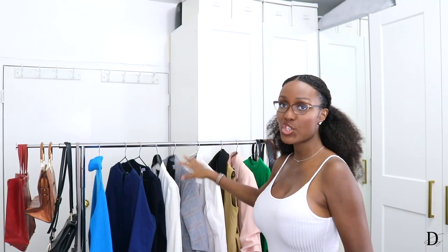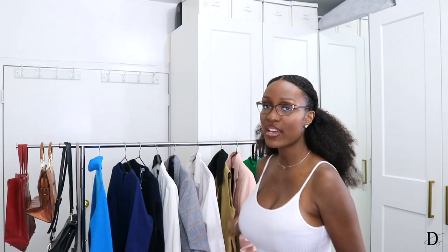There are a few pieces in this collection that are not from TallMoi. For example, the blazers, this collared shirt, and this vest are not from TallMoi, but if I can find them online, I'll also link those down below for you guys. So without further rambling, let's just get right into it.